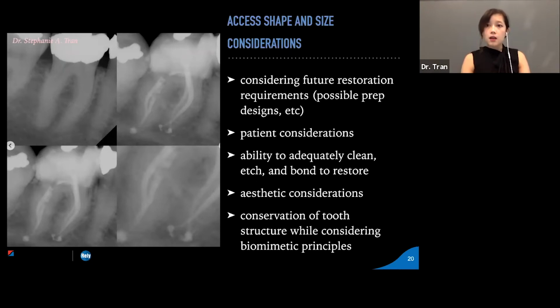Additionally, that same consideration is going to be whether or not I will be adequately able to clean and do the full endodontic treatment, whether that's going to put too much stress on the files, because the shape of the canal system and the shape of the access itself will affect how the files behave within the canal system.